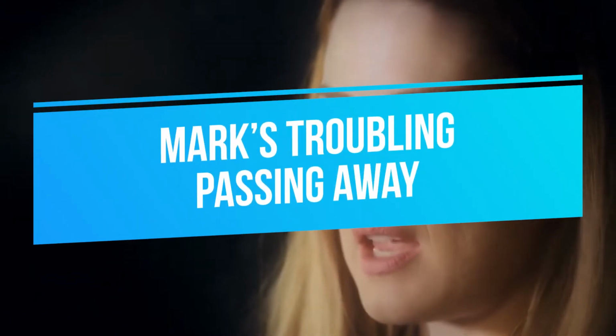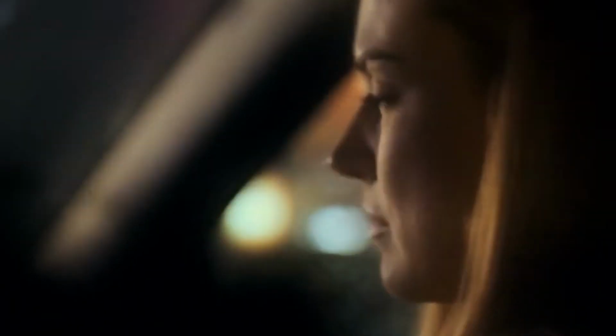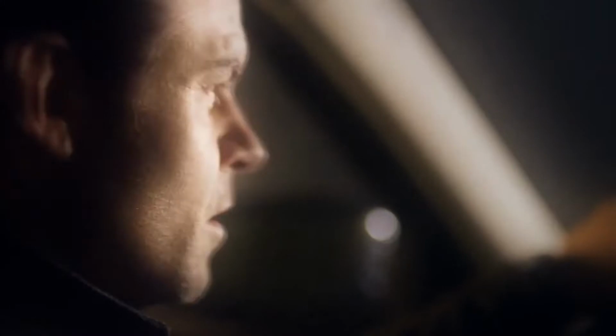Mark's troubling passing away. Mel's been troubled with a lot, both in the books and the television series. However, a major loss that she suffered was her husband Mark's demise. Both fans of the novel and the television series can attest to the trauma that she's passing through and even empathize with her. In the book, he was murdered during a crossfire in a convenience store, but in the series, his life was snatched from him in a gruesome motor accident.